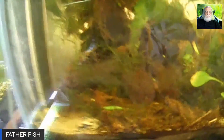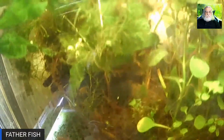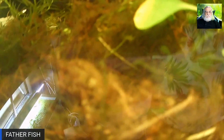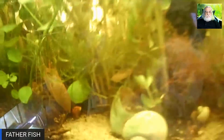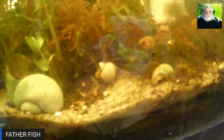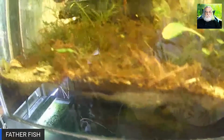Nice Java fern. There's a beautiful piece of driftwood back there. I need to pull it out and find a way to show it off better. Popping around back there. I hope this is staying somewhat in focus. There's a pisto coming out to see us. There he is. I'm sorry, I don't know what kind it is. We got it from Chris, their club president. He's got a tank full of them.